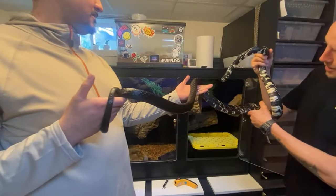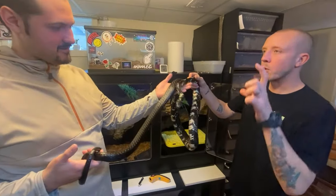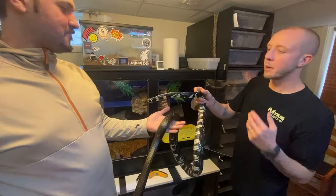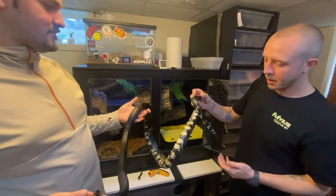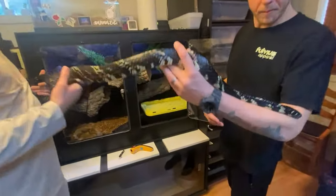Beautiful. They'll flatten their neck real tall, and their scales all separate to make themselves look big. That's cool. Almost like a puffing snake. Yeah, a snake with some attitude. That's pretty cool.